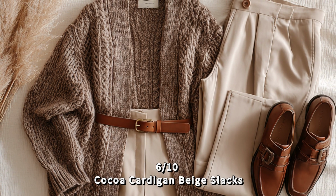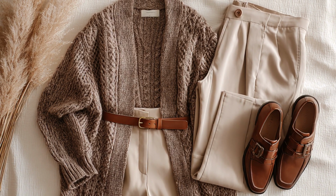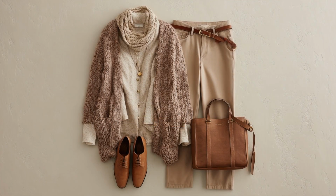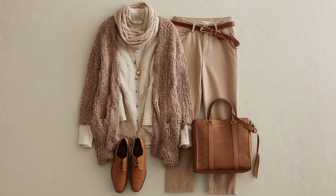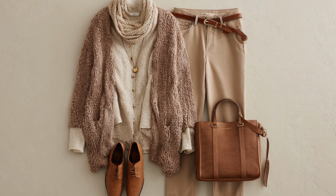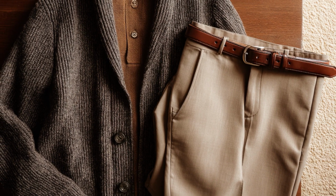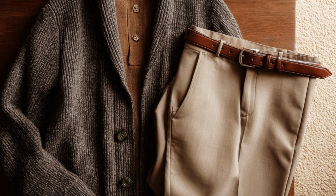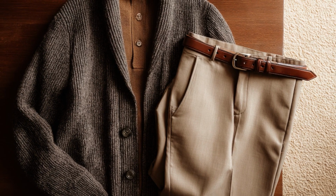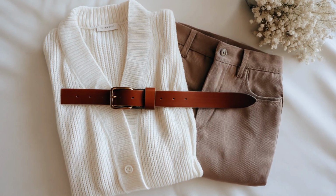Chapter 6. Cocoa Cardigan Beige Slacks. The deep, earthy tone of a long-line sweater acts as a grounding force when worn over crisp, stone-colored tailored pants. Note how the length of the knit hits just above the knee, creating a lean profile that remains comfortable for all-day wear. A simple leather belt in a matching dark shade can bridge the two pieces. This ensemble holds its shape throughout the day, ensuring the wearer remains composed from breakfast until the sun sets.